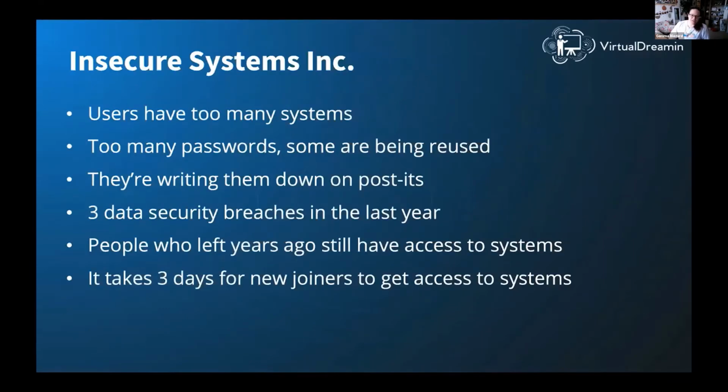Now, these users are really jumping up and down. They've got far too many systems, and believe me, this is actually happening in real life, okay? This was inspired by a real life situation, and you'd be absolutely gobsmacked if you knew what kinds of organizations are still stuck in this way of working. So at Insecure Systems Inc., their users have far too many systems to use, but also they have to log into every single one individually. That means that they've got lots of passwords.